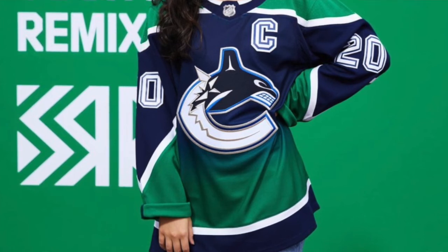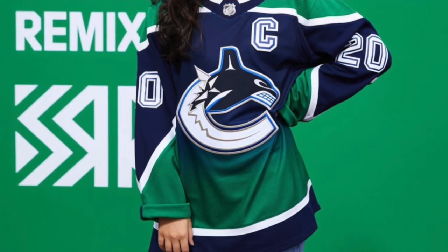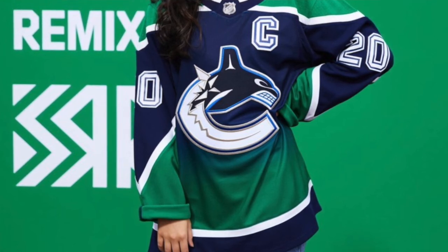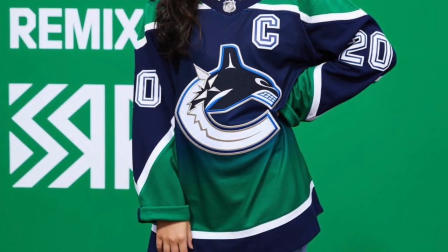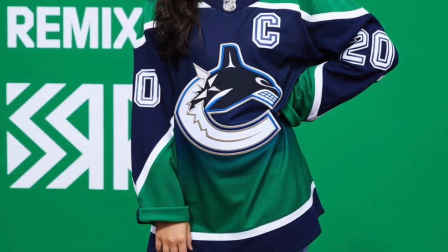The type, like the font or whatever, there's something wrong with that. I don't know if it's too fat and busy or something. But then the gradient, don't even get me started on the gradient. That does not belong on a jersey. It's absolutely terrible. It's not absolutely terrible. It looks good. Yes, it is.